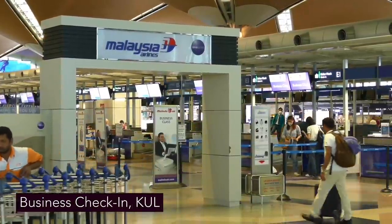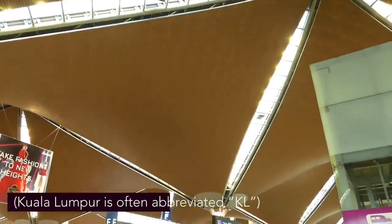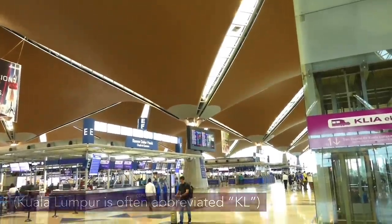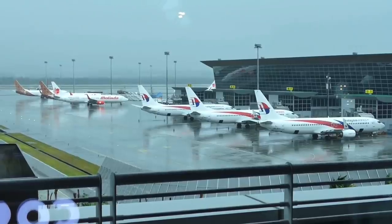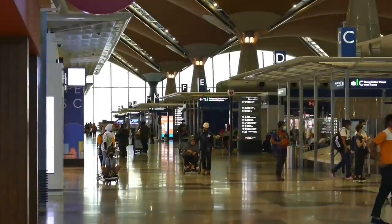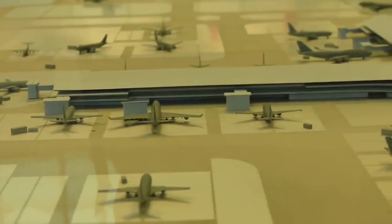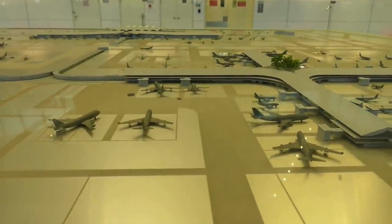Today's video kicks off in Kuala Lumpur, where I was able to check in and get going pretty quickly. KL has a very good fast-track security lane, and I was soon airside. Our flight leaves from the satellite, which handles international flights, and as the model shows here, is a short ride away from the main building.